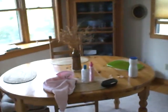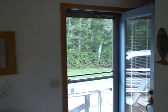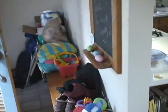Back to the tour. There's another bathroom that's on the lower level. And here is our little dining room area. And that's the entranceway, back door. Here's our kitchen. Stocked, and then here is the entranceway. And then all our beach stuff.